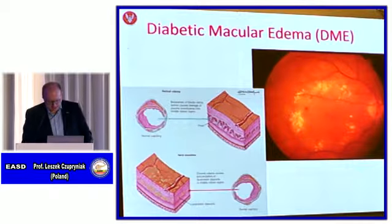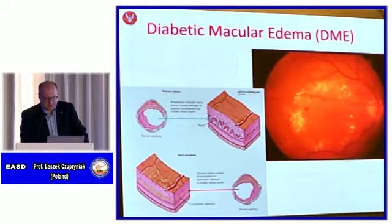And the last complication I want to show you in pictures is diabetic macular edema. That's the picture with hard exudates here and small hemorrhages, but in the center you can hardly see any fovea here, it's pale, and this is an edematous macula in the center of the retina. This is the fluid accumulating at the base of the retina here.